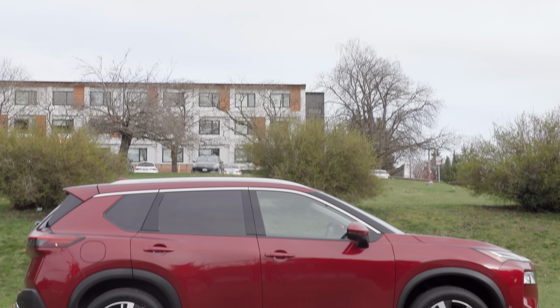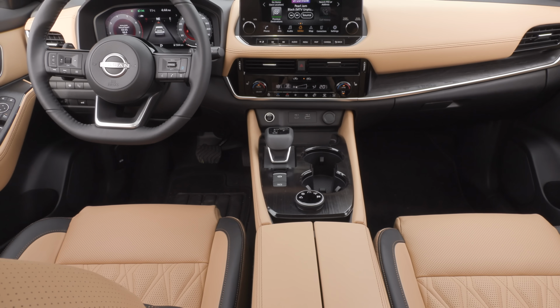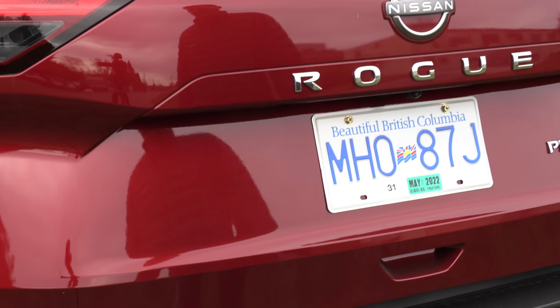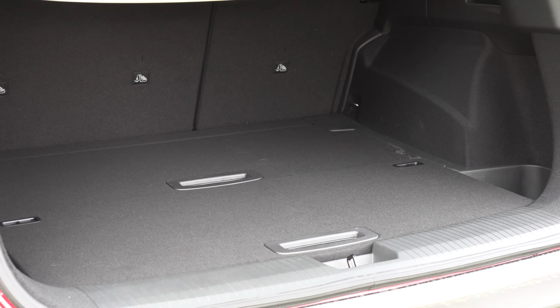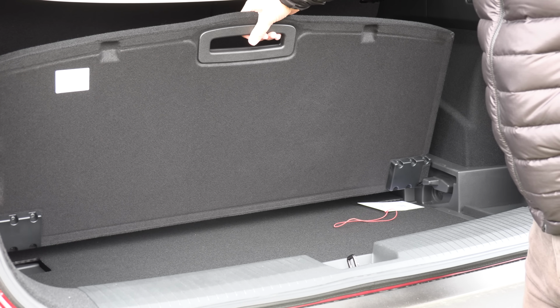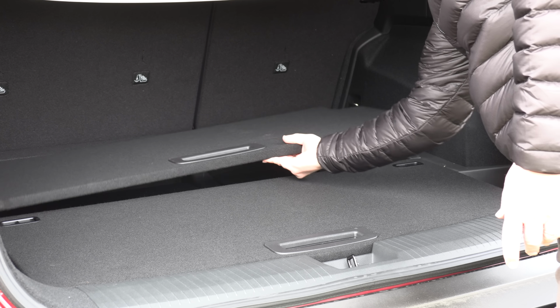The Rogue is a little bit longer than the Forester. They offer the same front row legroom space, but the Forester has almost an inch more second row legroom. Overall cargo capacity and space behind the second row goes to the Rogue. The Rogue also offers an available divide and hide cargo system to give you multiple options to store your items. This is standard on the SL trim.